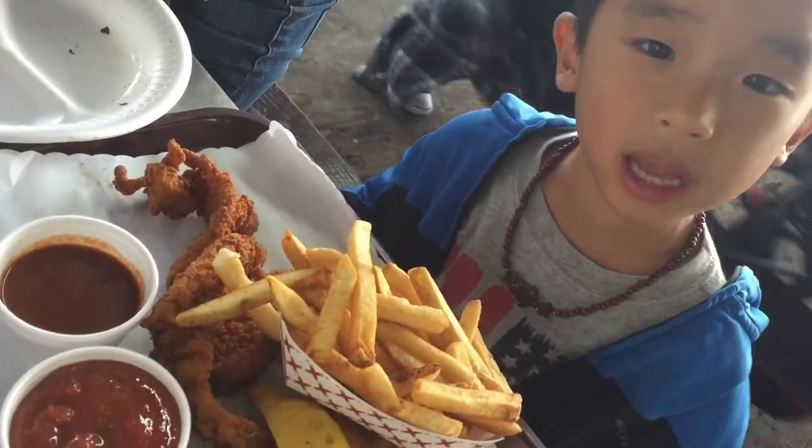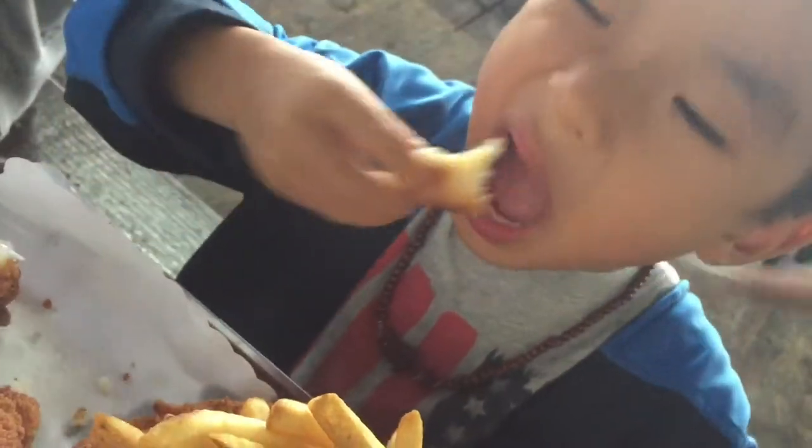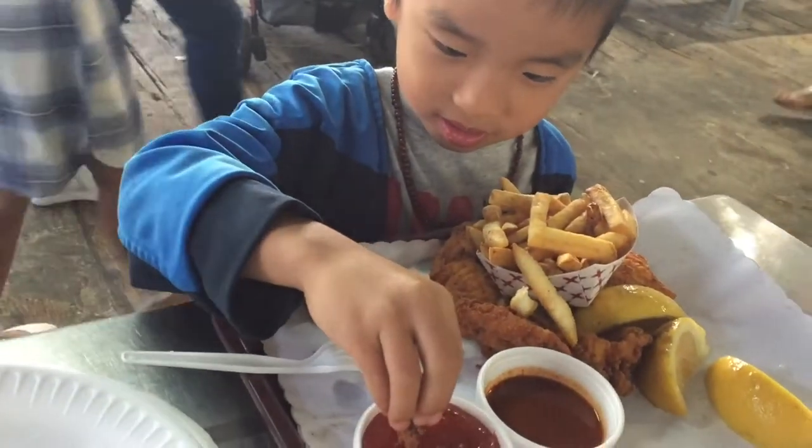My favorite part of the meal was the scallop and the garlic bread. I like the scallop because it was really, really juicy. And I like the garlic bread because, well, I like garlic bread. Now I have fish and chips. Brother is trying some calamari, too.